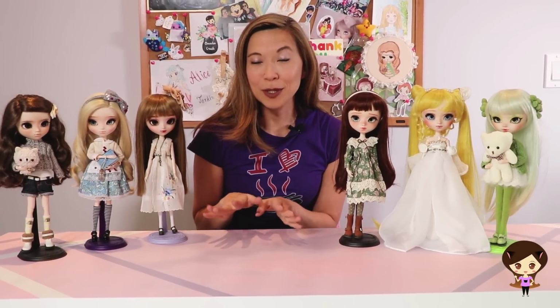What I thought would be kind of fun is, instead of doing a best of Groove's releases for 2017, it would be my picks for my favorite dolls of 2017. Just what I've collected. They've all turned out to be custom dolls and custom face-ups. So I thought I would share with you my favorite picks of 2017, and I'll start over here to my right.